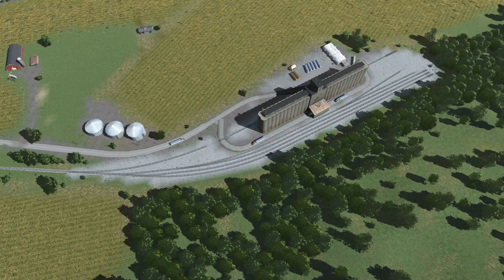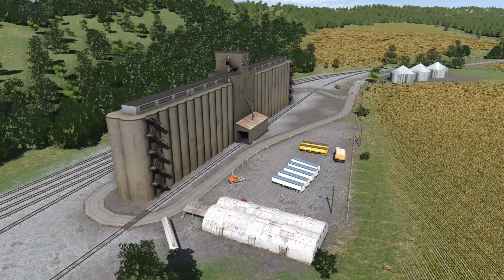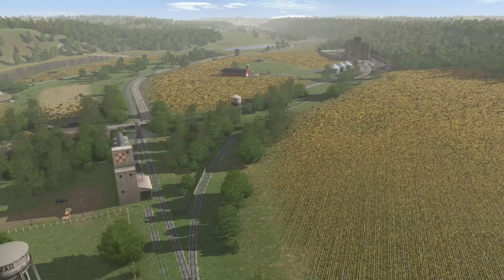Here's another large facility. This is Tidewater grain, large storage track. This is one of the major industries on the route. This is where the farmers will bring their trucks in and empty their grain, go through the conveyor belts up into those silos. And on the other side is where the grain will get loaded up into the hopper cars.